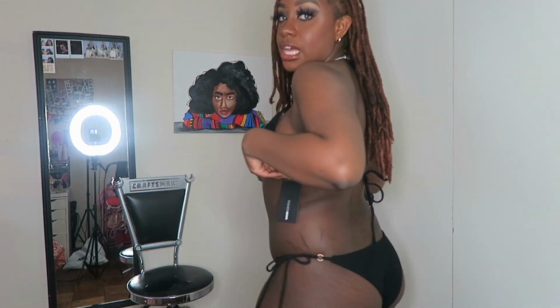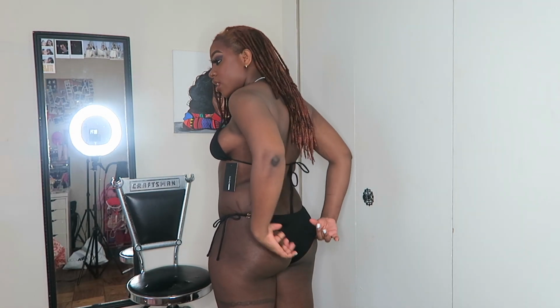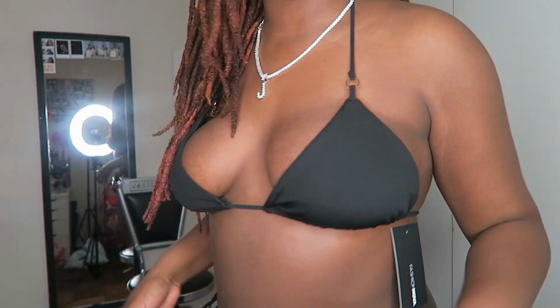So this is a bathing suit that I would absolutely tan in. It would give me the perfect tan lines. It looks like this on the back. It's just a regular plain black bikini. It's really cute. It has these little gold details right here, and I believe they're on the booty too, but I don't really want to zoom in on my booty like that. But yeah, this is the second bathing suit.